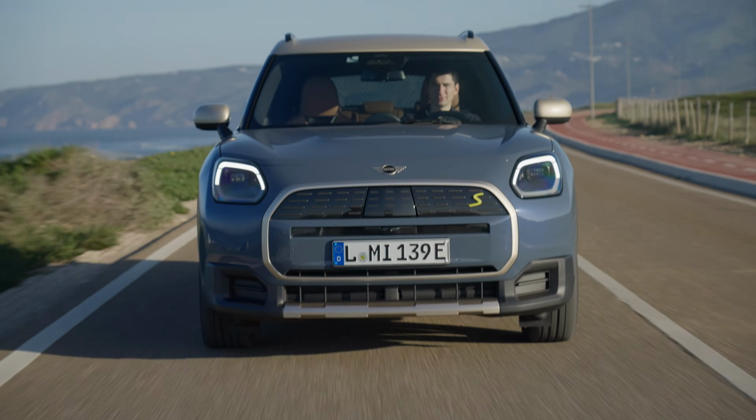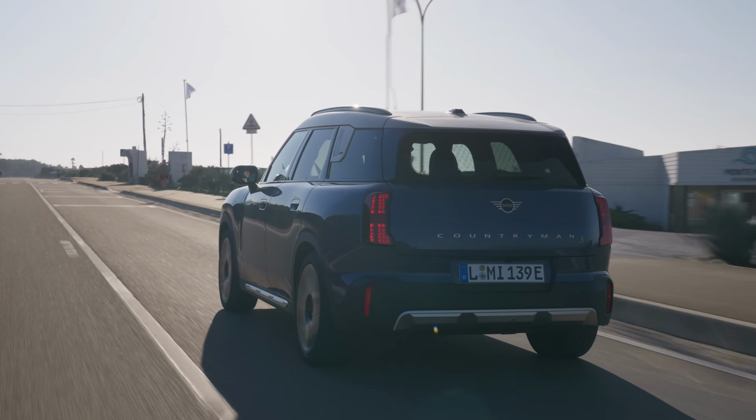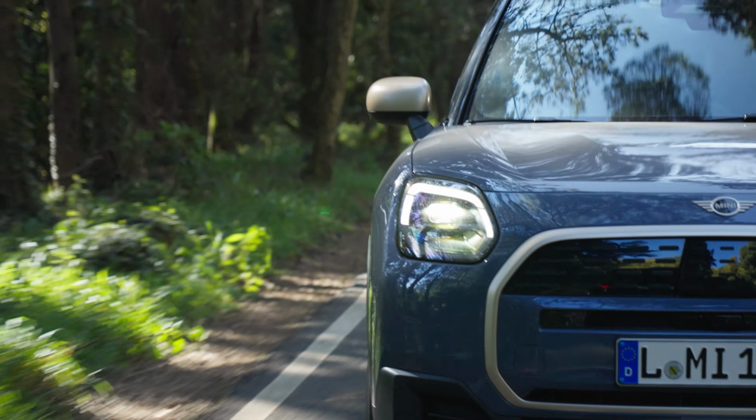So the new Mini may be bigger and softer than before, but ultimately it's still a lot of fun to drive, and having an all-electric option is a great thing to have.